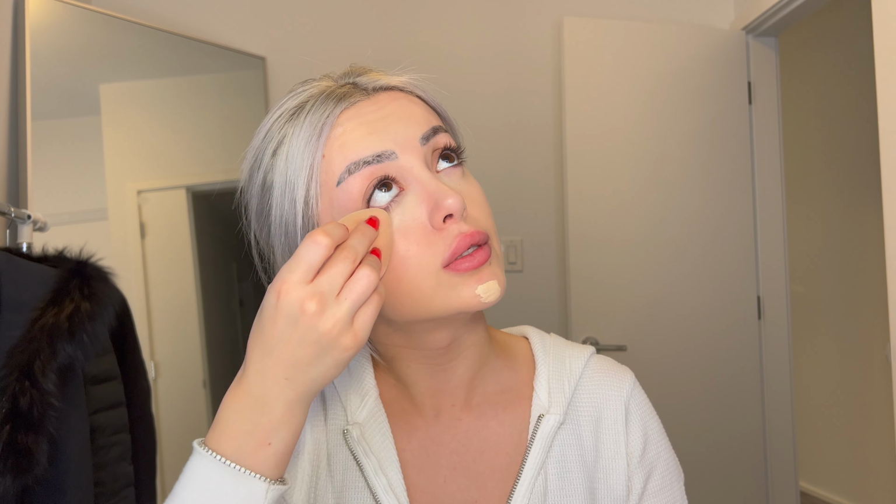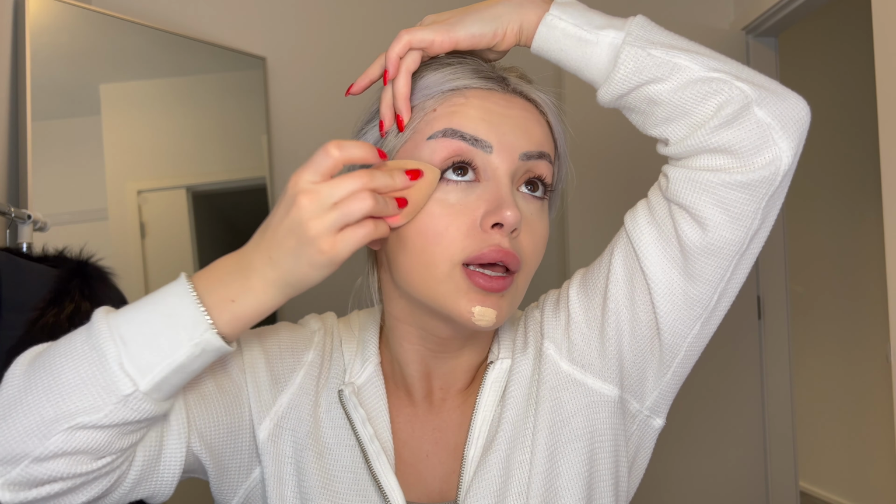I like to go around my nostrils here as well, because they tend to sometimes have a little bit of discoloration, I feel like. And it just looks a lot more clean once the whole skin tone is all one. And then with the concealer, I like to bring it up as much as I can. And then the chin.